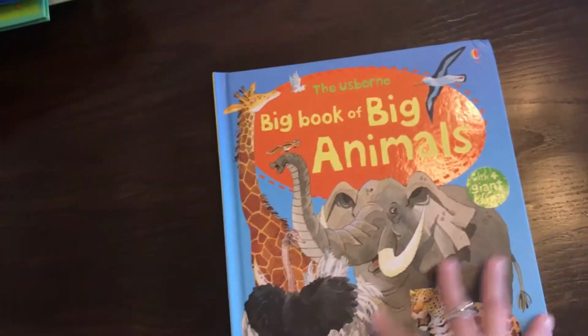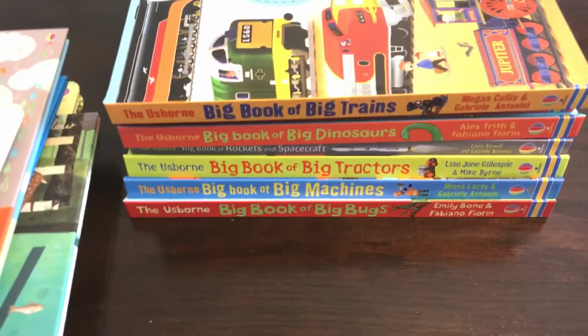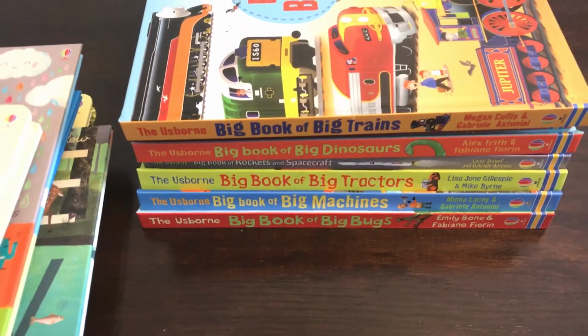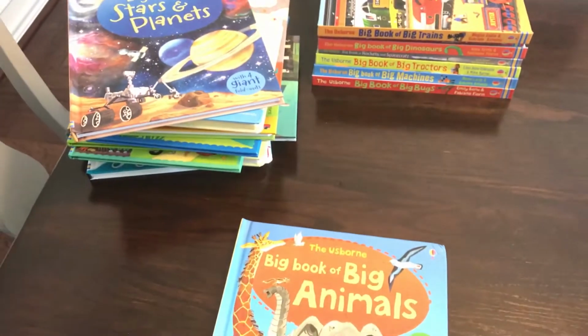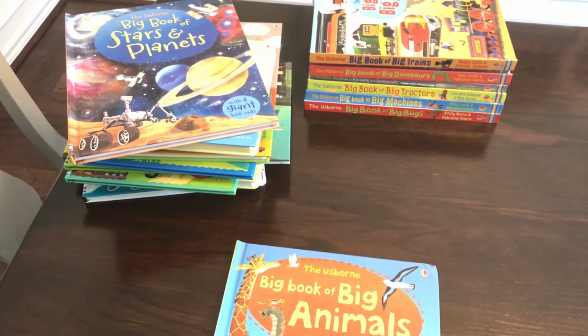So we have the big book of big animals, we have trains, dinosaurs, rockets, big tractors, machines, bugs, and stars and planets. Hopefully this gives you a great idea of some nonfiction books for kindergarten and under.